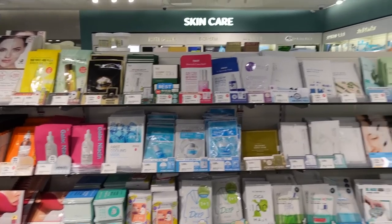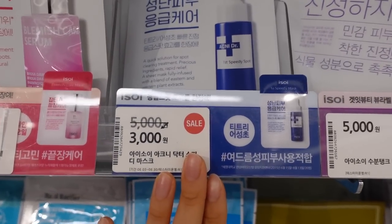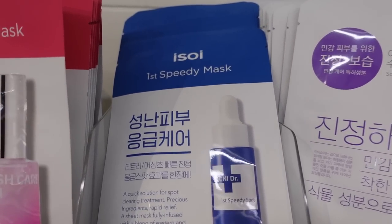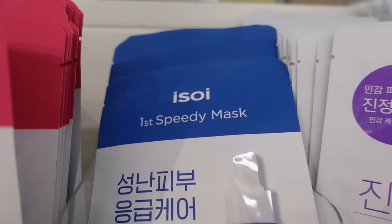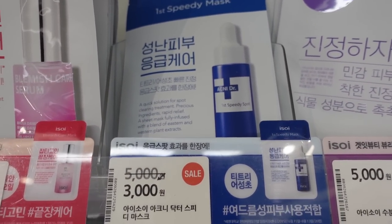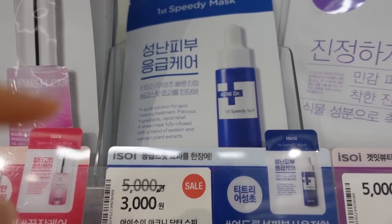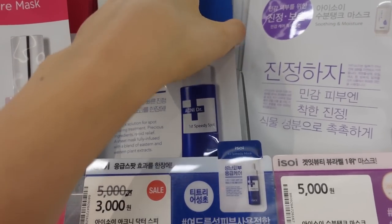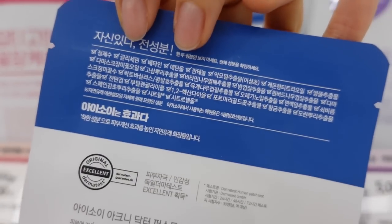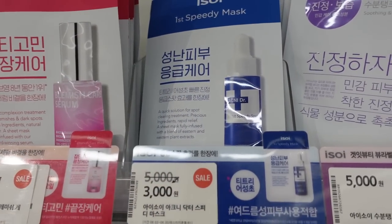And while I'm at it, let me recommend some sheet masks for you for the summer. This is so good for the summer. It has a hint of a cooling effect, and it feels so good. It's the ISOI First Speedy Mask, and it's specifically to calm your breakouts down. It has tea tree, Aosongcho, Houttuynia cordata as one of the main ingredients. The only thing is that it does contain ethanol, fourth on the list, but I think it's there to help with controlling sebum and things like that.